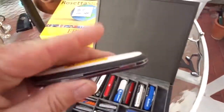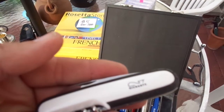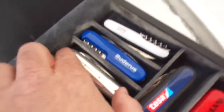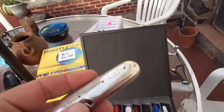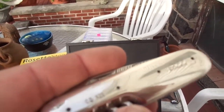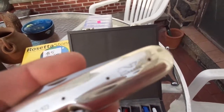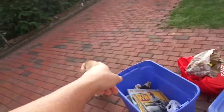Anyway, a Tessa knife. They all have advertising. This one is Reikarts. Don't know what Reikarts is. Buderus. Oh, check this out. This is the best. As soon as I saw this, I was like, how much for everything, right? This is sterling silver. It says 925. You can see it. I don't know if you can see it right there, but it says it. It has a crown, a moon, and it says Reikarts and sterling. There's a doggy. Hey, dog.